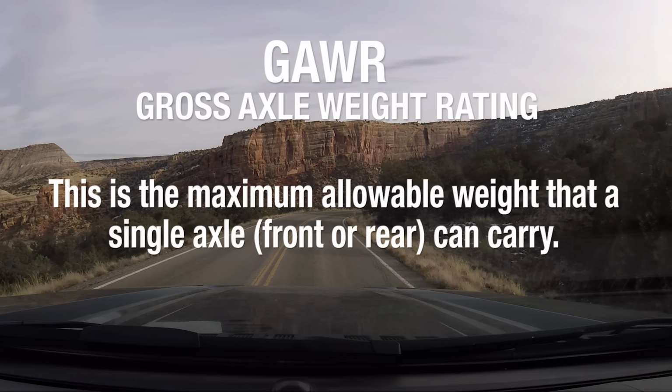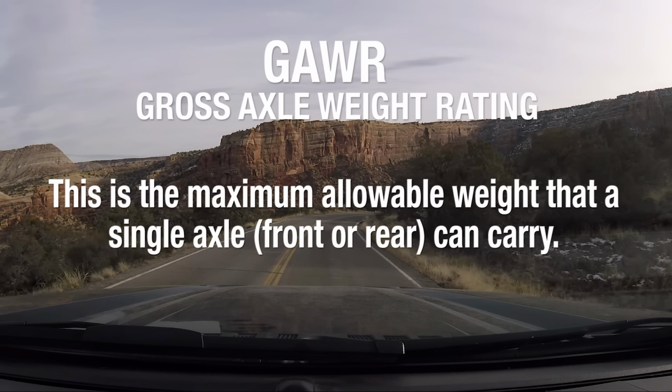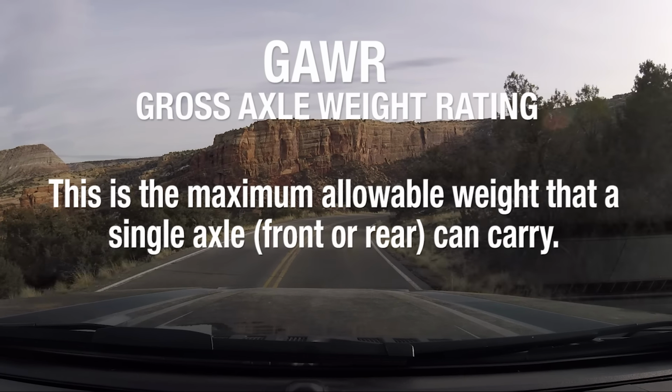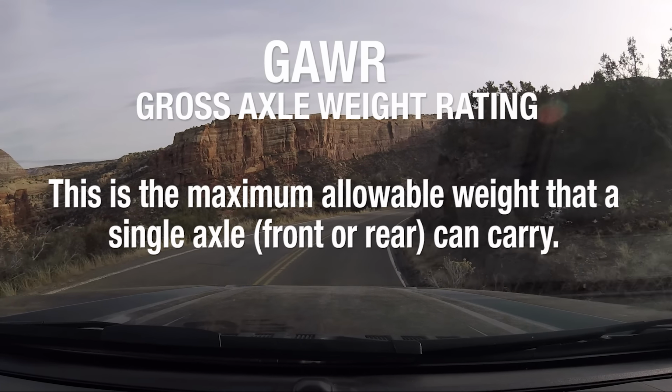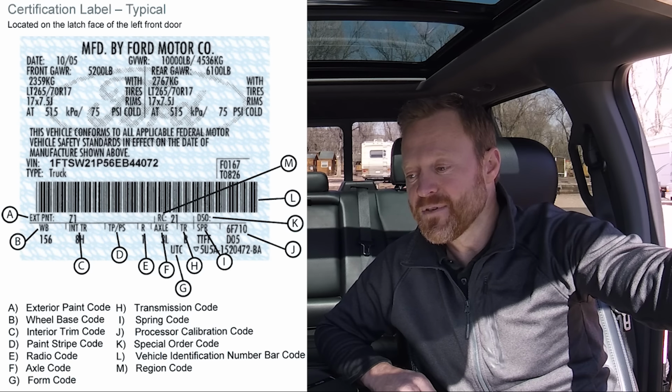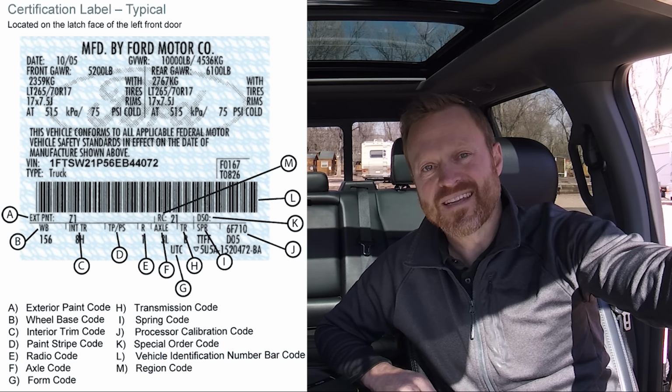GAWR, gross axle weight rating. Your GAWR is the maximum allowable weight that a single axle, front or rear, can carry. This truck has a GAWR of 5,200 pounds in the front and 6,340 pounds in the back. You can find your GAWR on the sticker on your door next to your VIN.